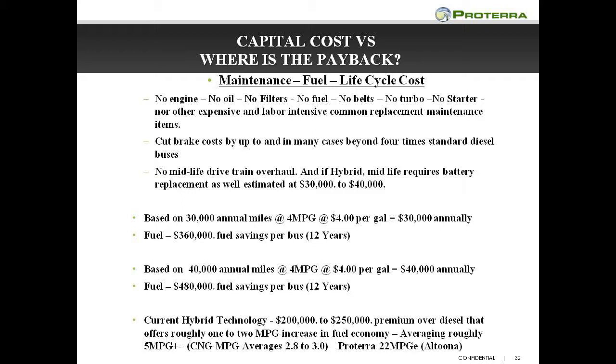Capital cost versus where is the payback? Well, if you look at just the maintenance, the fuel, and the life cycle cost, let me back up a second. Let's take a comparably equipped diesel bus at $450,000. For another $200,000 to $250,000 you're going to have the same bus with an Allison hybrid package. Then you jump another $200,000 roughly, and you're back into our bus. So those would be the steps.